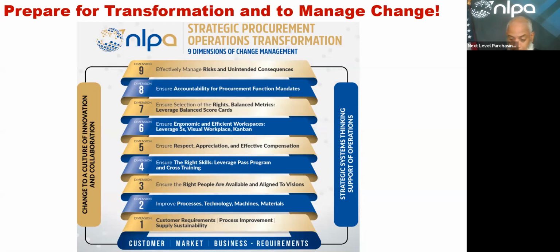And NLPA designed this model that would help organizations transform their procurement operations. Again, it's integrated with the environmental scanning, and with the model that we saw earlier on how we would realize supply sustainability. The customer, market, and business requirements should be the key underpinning across the board of all major initiatives, departments, processes, and people, including the strategies at the procurement level and at the corporate level. And there are 9 dimensions of this.